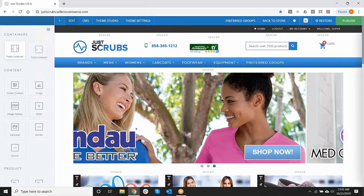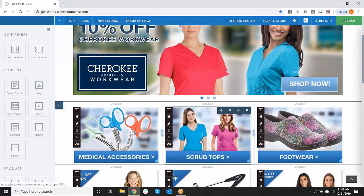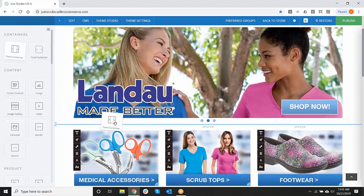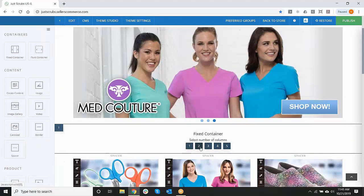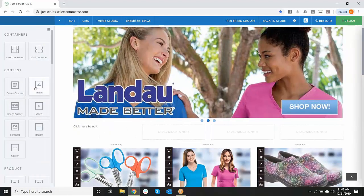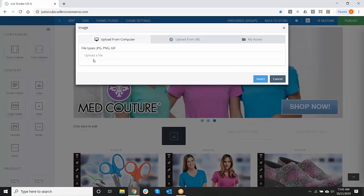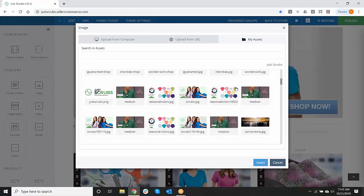The website is built on a series of containers and widgets. A fixed container or fluid, our rotating banner is going to be fluid, and images like our medical accessories and scrub tops will be fixed. Again, everything is based on drop and drag. So here I can go up to 5 different containers. Here we see 3. Let's just say I'm going to do 4. And here I can drop a content widget in. Maybe I want to talk about a new product, a new sale that's going on. I can drop an image in based on that sale. And I can pull it from my computer. I can go to the manufacturer, or perhaps I already have this item in my website.